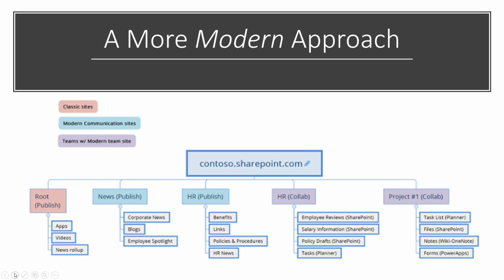And to further complicate things, I see we do have a question from Darlene. Why a classic root site? And yes, that is not modern, and that is actually forced right now. So that further complicates the matter. We can't fully transition to modern sites, even if 365 and SharePoint Online is brand new to us.